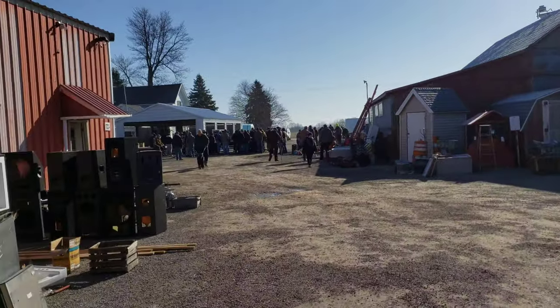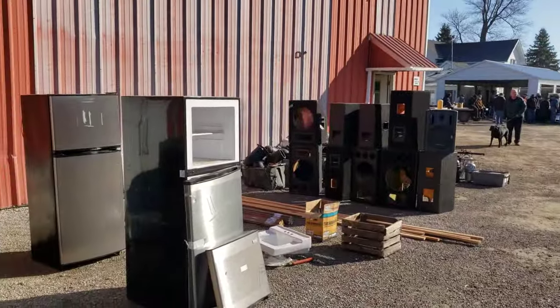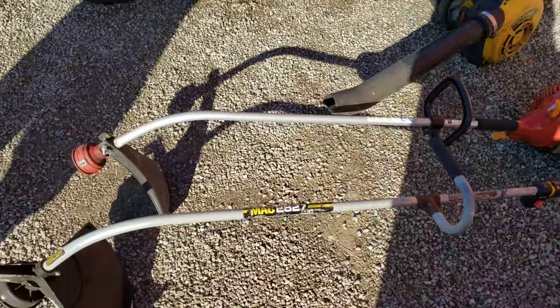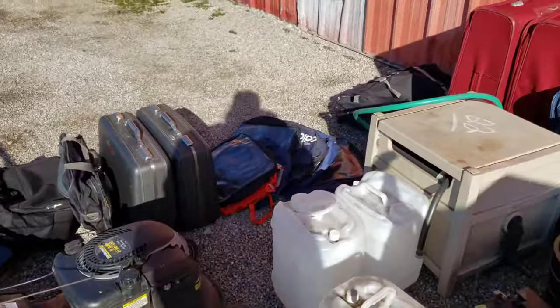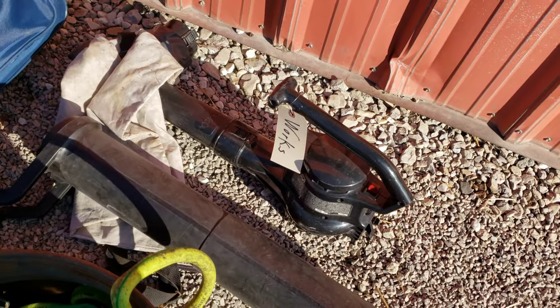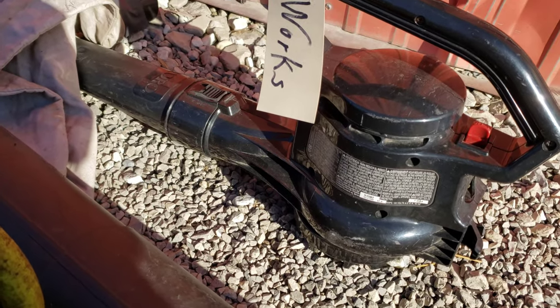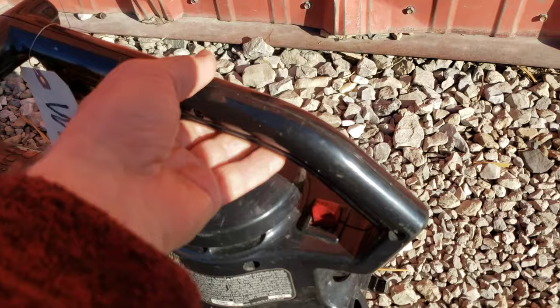All right, let's take a look outside, guys. They're over there auctioning off a wagon table. We got quite a bit of stuff here today. It's starting to warm up, so we're getting more and more. This one says Works on it. It's a Toro, not a Works. They got the name wrong. Oh, it works. I see. They're claiming it works.